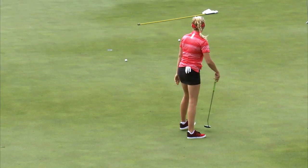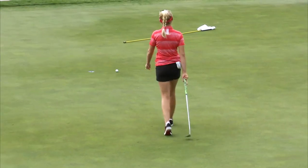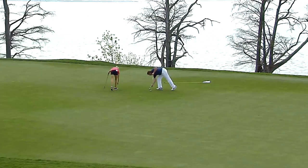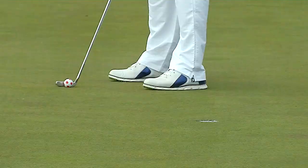Are you gonna make them all now? No. Oof. That broke a little bit. Broke a lot. Remember what I said about 5-footers here. Don't play too much break.